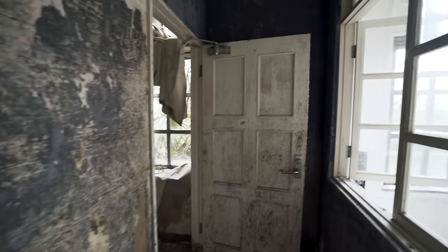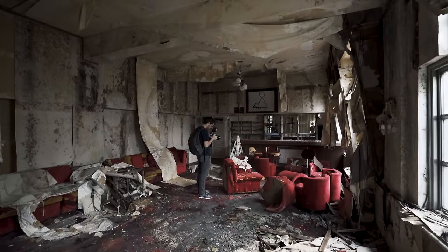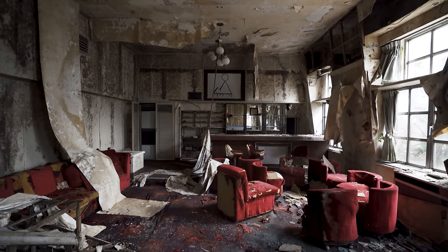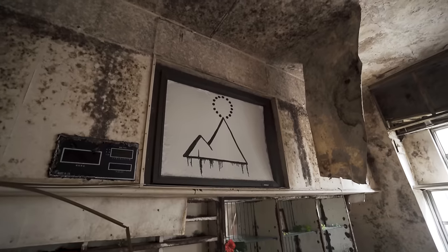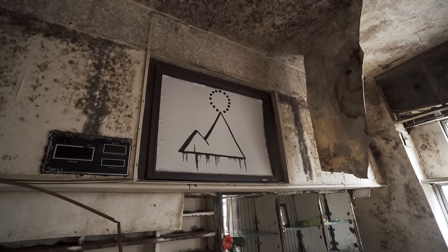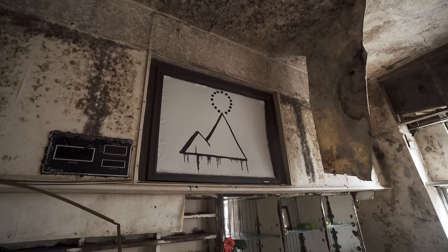Greek themed. Wow, this room has decayed. It's a cool little logo up here. I wonder if those drips are supposed to be there or if it's from decay. I'm gonna guess they're supposed to be there because it's kind of centered in the frame, accounting for the drips.